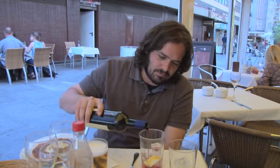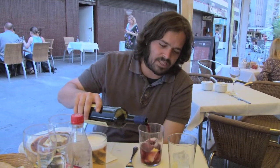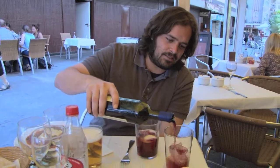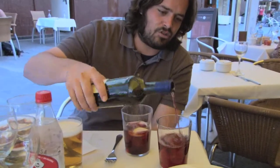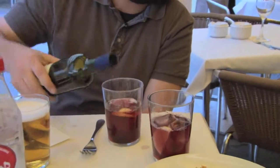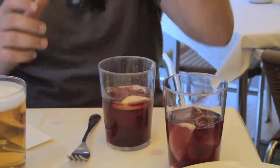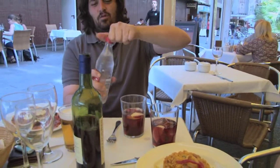So you just pour your wine. Usually it has to be table wine, cheap wine. Nothing very fancy. You're not going to spend $10 on a bottle to do this. So one bottle of this may cost you in Spain €1.50, something like that. And the sweet water.